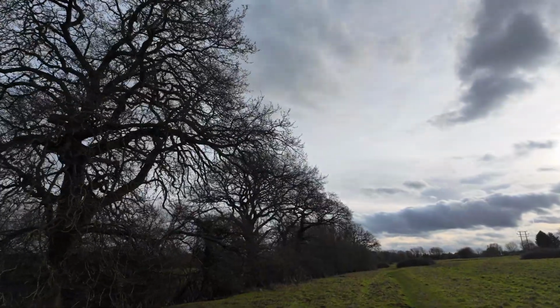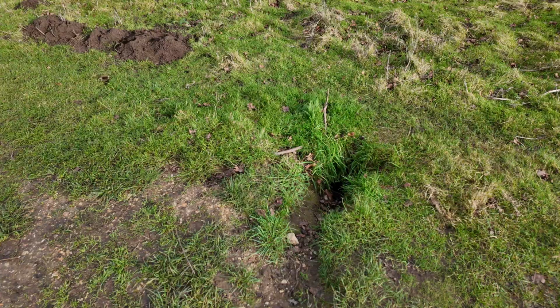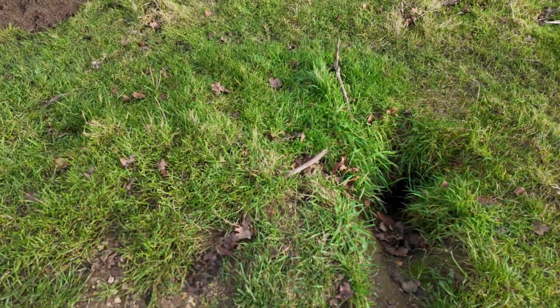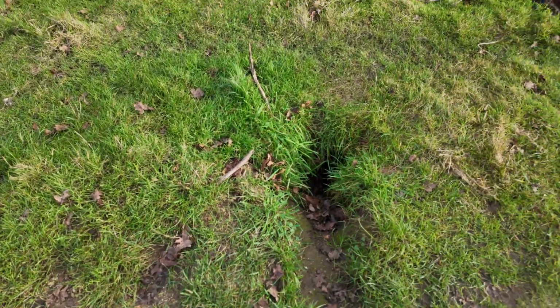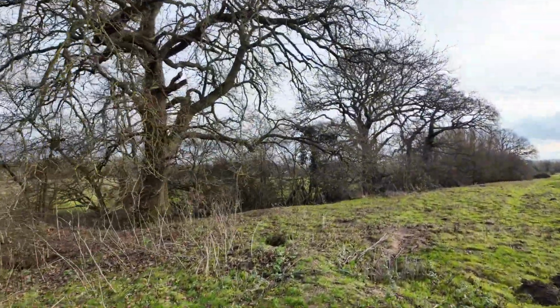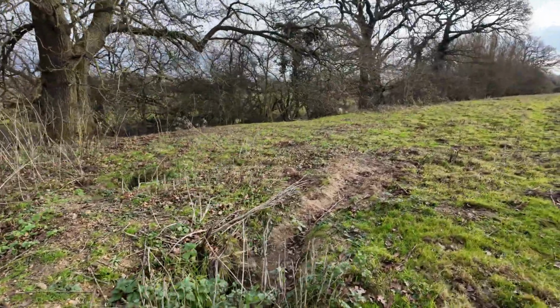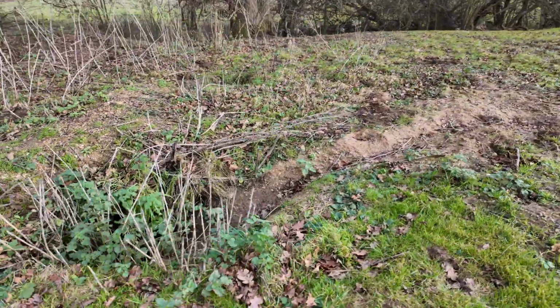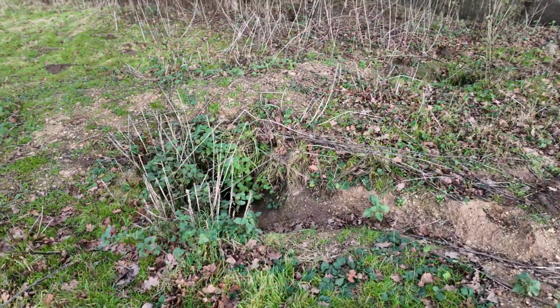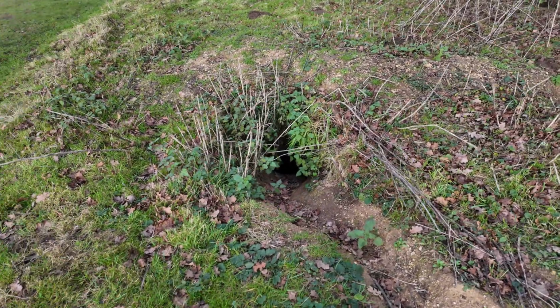Crows calling up there. I have to be careful not to fall down the rabbit holes, carrying the camera. Soon go down one of those. I think we've got larger animals living down here as well. Got some badgers down there, I think.